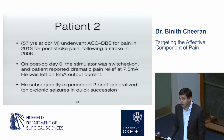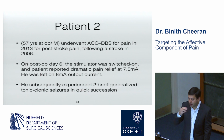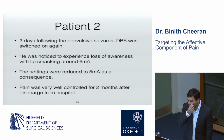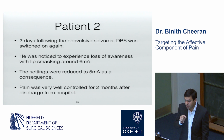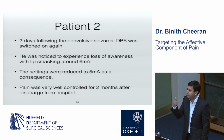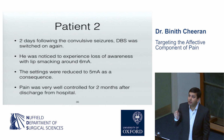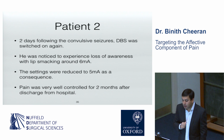So that's stimulation-induced seizure, but that's clearly above a certain level. He gets a tonic-clonic seizure, very different to the one that we're talking about. So 2 days after the convulsive seizure, the DBS was switched on again, and very carefully the level was titrated up. And at 6, the person titrating it up noticed that he had a brief spell of loss of awareness and lip smacking, which is a sort of automatism, which is a feature of seizures from that area. So the settings were reduced to 5 milliamps, below that seizure threshold, and then the patient was very well controlled.